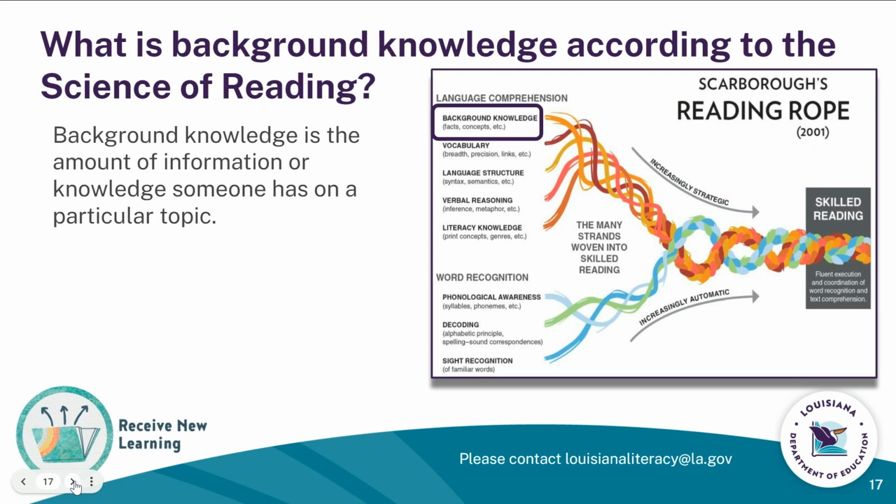Using this lesson from CKLA Core Knowledge Grade 1, Unit 1, Lesson 1, we will take a closer look at each of the language comprehension strands from the reading rope, beginning with background knowledge. Through your Foundations of Literacy training, you should have learned that background knowledge is the amount of information or knowledge someone has on a particular topic.